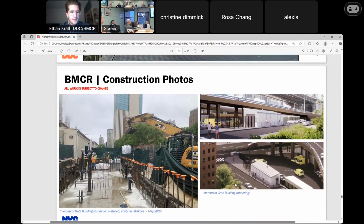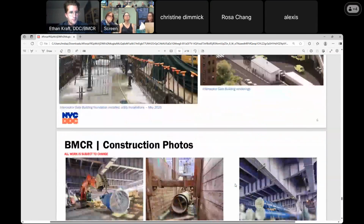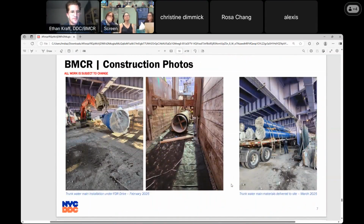So moving right along, on the left you can see some of the groundwork of the interceptor gate building, which will house the controls for the large interceptor gate chamber. That's on Robert F. Wagner Senior Place. The renderings on the right show what it will look like in its final design. The top photo is the perspective from South Street, and the bottom photo is sort of an aerial from Smith Houses looking towards Robert F. Wagner Senior Place and South Street. We can go to the next page. All right, moving along. And then these are just some photos of the trunk water main work.